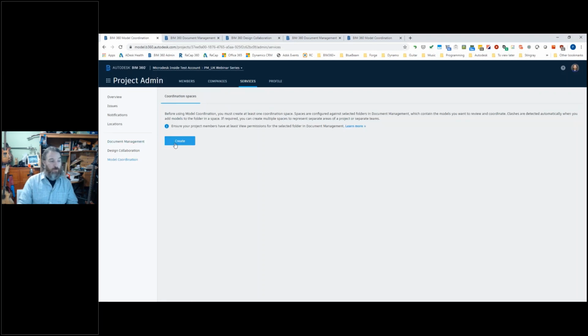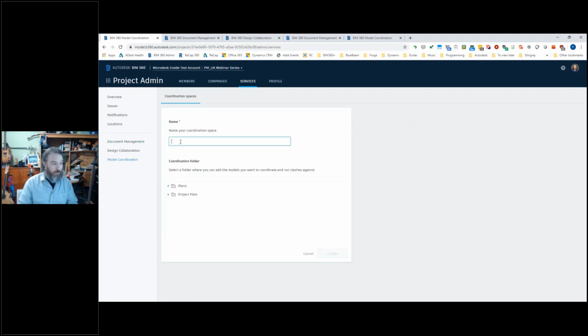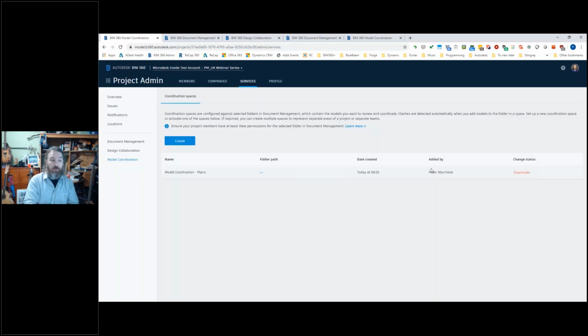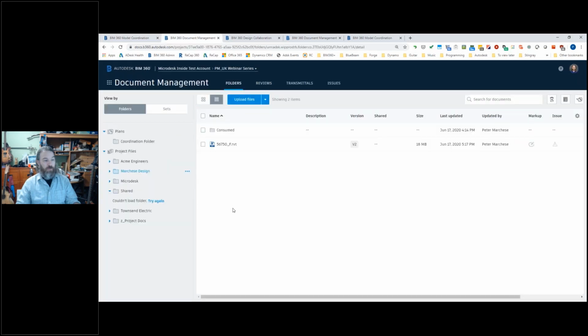So I'm going to create a coordination space, and I'm actually going to create two of these. So first one is, say, model coordination plans. That way it designates and explains that it's focusing on the folder in the plans. So I'm going to select that coordination folder, and I'm basically saying I'm picking this folder and I'm calling the coordination space that uses it this, and I'll create that. And then once that's set up, I have the ability to deactivate that if I need.